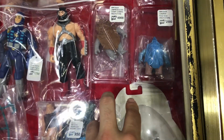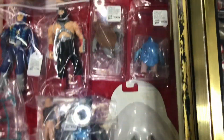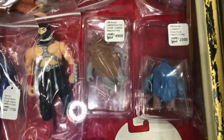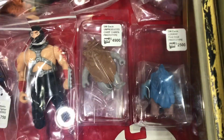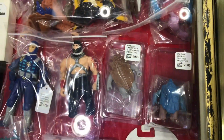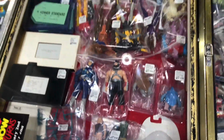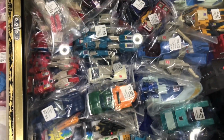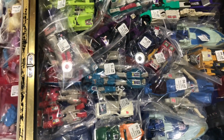So those are definitely some pretty rare prototypes right there. And they got some more modern prototypes right there, but these are sick. Just insane that these are still floating around Ohio. But Toy Department definitely has a huge selection of prototypes. Vintage Transformers. I'll be right back too because I gotta get back.